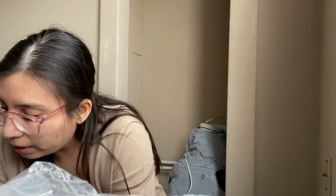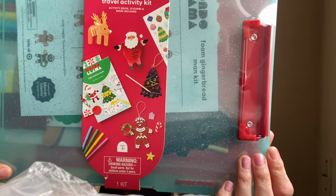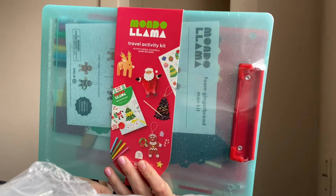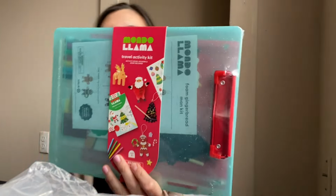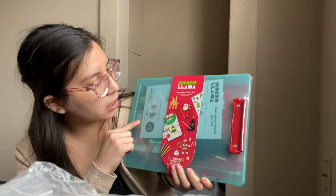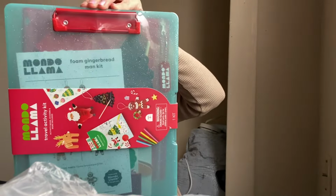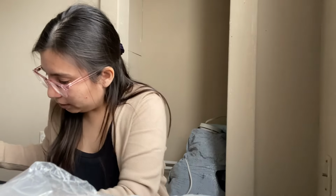And then I also went ahead and grabbed a couple of these. These are activity kits. These were originally $10 down to $3. So $3 for this, I feel like that's definitely not bad. And this is a travel activity kit, so everything you see here is included in this. And this is a plastic clipboard, so I thought that was nice. Let me show you guys the back. I went ahead and picked up three of these for next year for the kids.